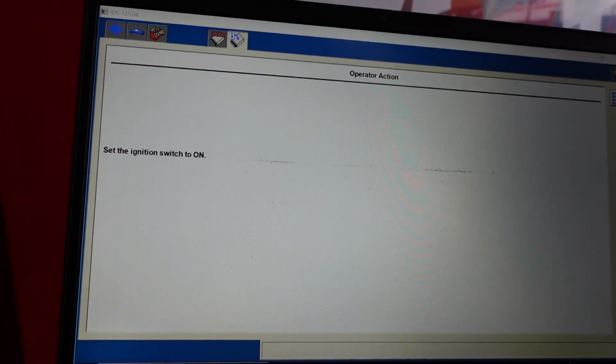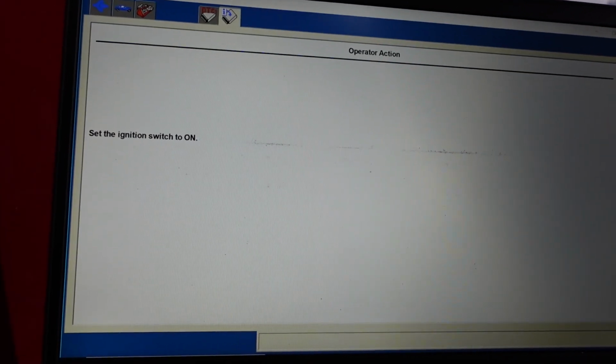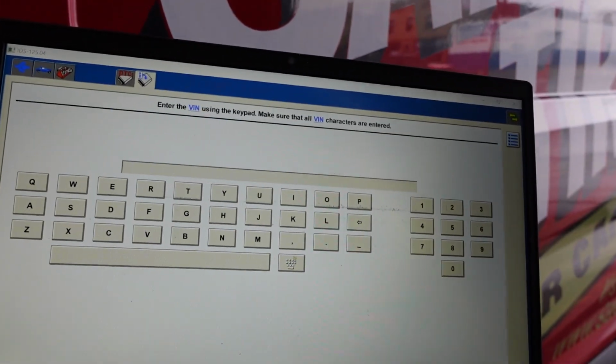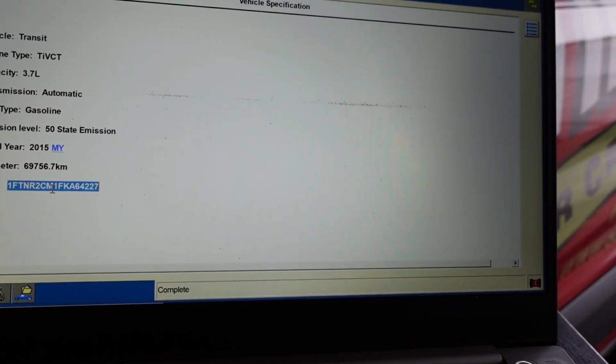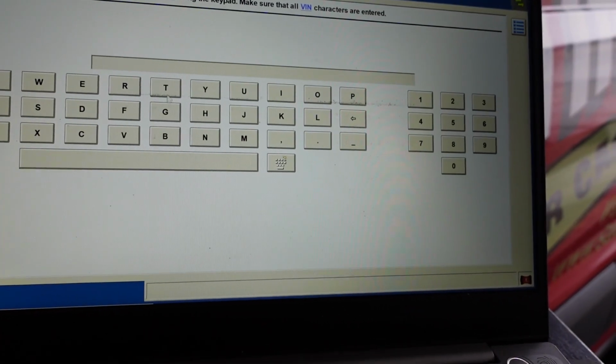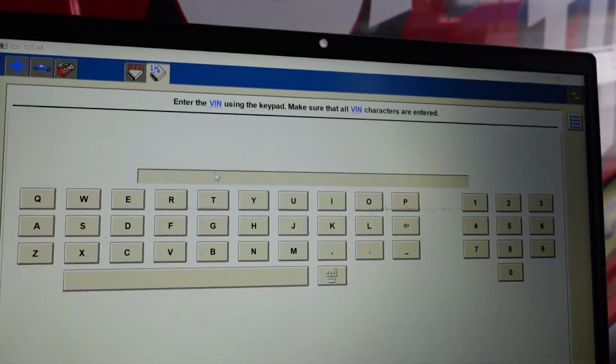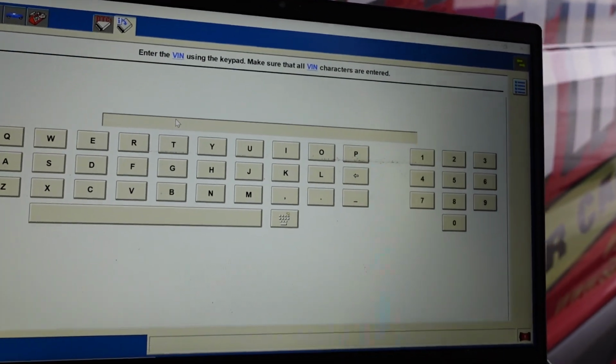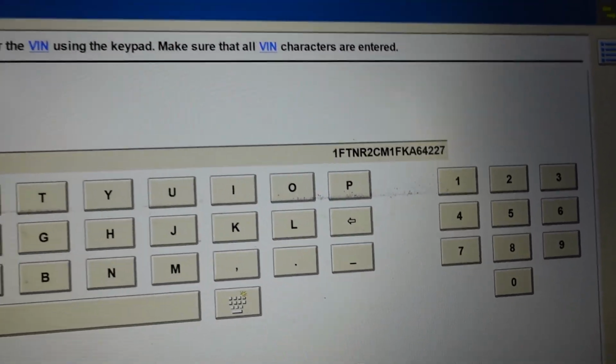Check mark, set ignition on. It is on. And now we've got to get our VIN. I don't think this is going to allow me to go back to this screen over here. I always like to copy this if I can. Copy, and then paste. Oh, no paste. Let me try Control V. Nope, it put a V. We got to type this in. All right, so we've got our VIN number in there. I'm going to hit the check mark.